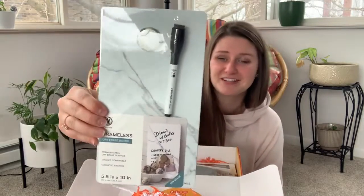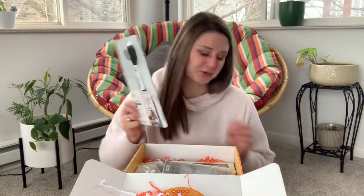A frameless dry erase board. It's got like a marble design. I think this would be cool on like the front of a cabinet, and so then you can write your to-do list, maybe your work schedule. But yeah, an adorable little marble desk dry erase board.